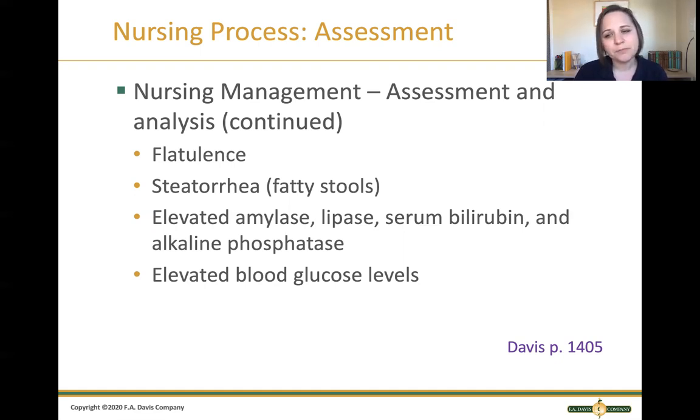We're going to look at their serum bilirubin and their alk phos, as the liver enzymes and the pancreas are very closely related. We're also going to look for those elevated blood glucose levels because the pancreas is not producing insulin the way a healthy pancreas would.